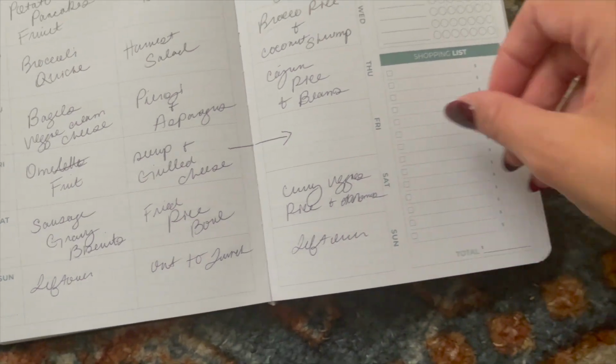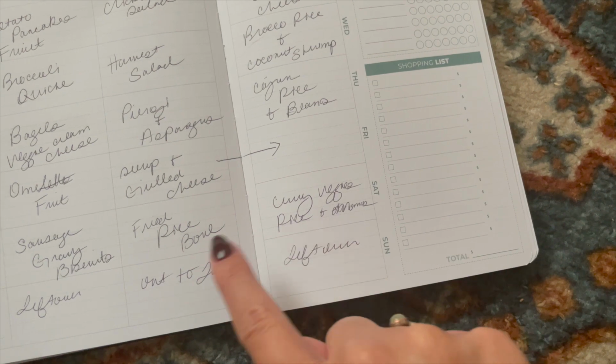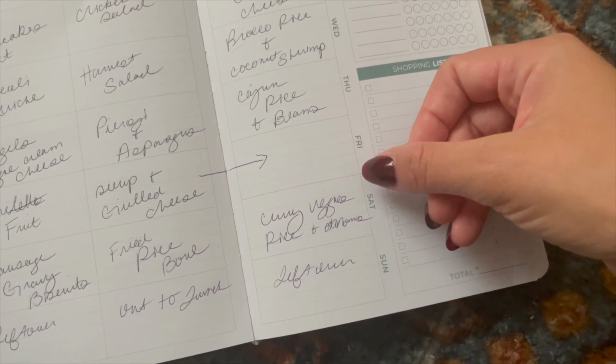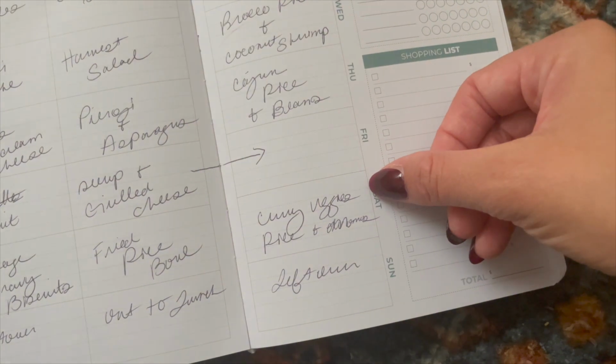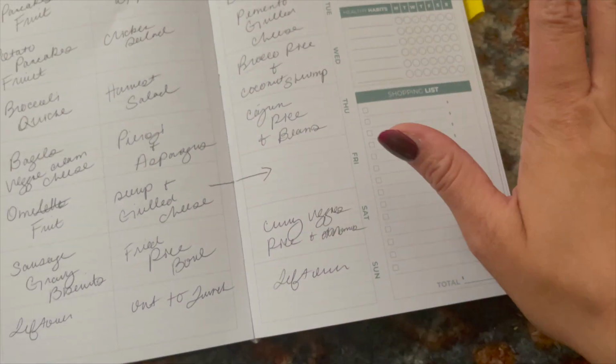And then for dinner, I'm going to do curried veggies, and instead of rice, because I didn't want to double up on the rice, I think I'm just going to do some Thai noodles, and then I have some momos that are frozen. We used to go to a restaurant all the time called Sherpa's, and they served that, and it was delicious.